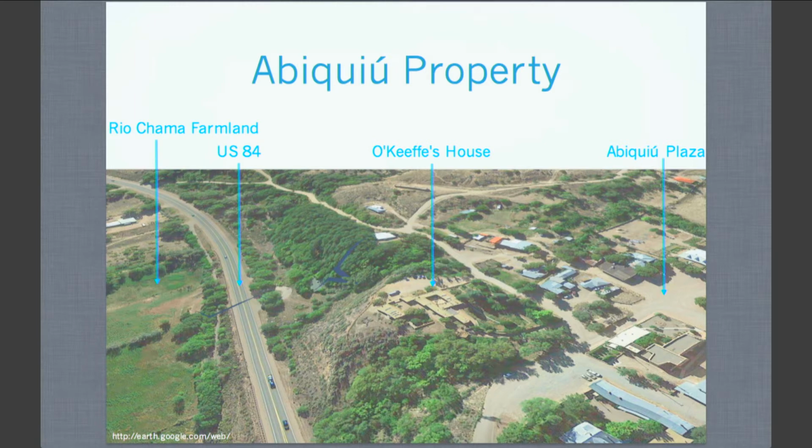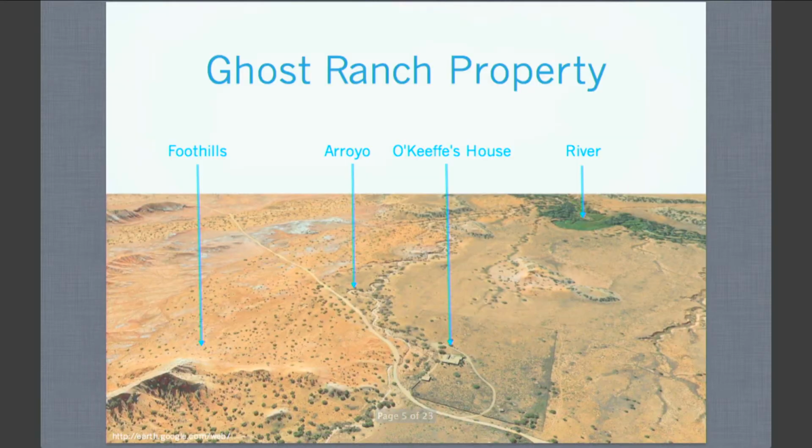The slope overlooks Rio Chama farmland that is acequia irrigated off of the Rio Chama. And in addition to the house being a ruin before O'Keeffe purchased the property, there was a garden right here that existed on the site as well. And that was one of the reasons that O'Keeffe was really interested in purchasing this property. And when we go to the next slide, you can see why. Because this is the property that she owned.